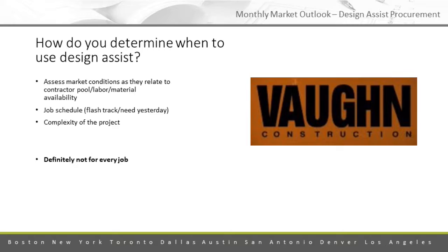I would also offer up design assist is definitely not for every job. And just because it's big doesn't mean you need to do design assist. I think you need to take a hard look at that as a team on the front end.